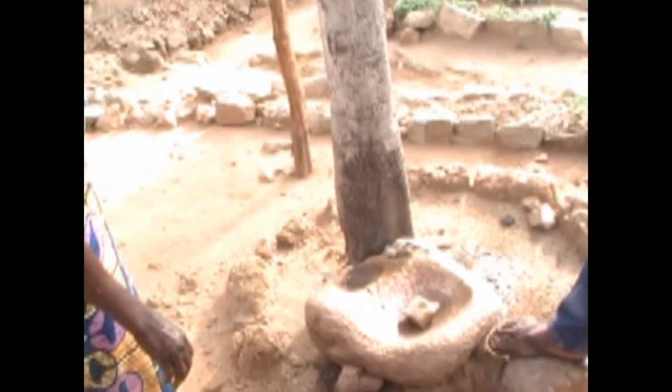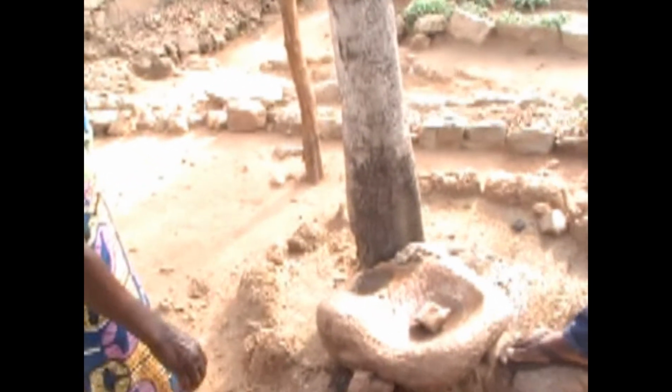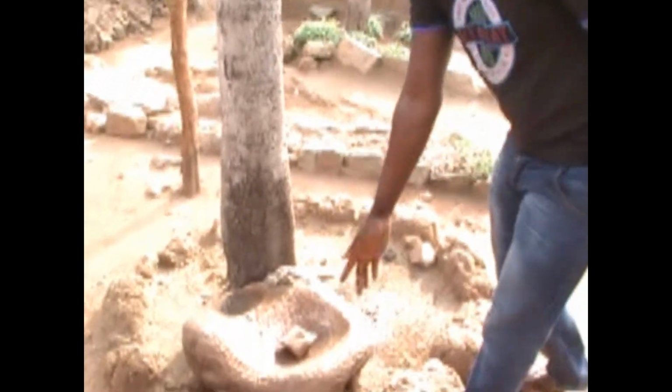They had to be made though. No, it's not made. It's natural. They search for it in the mountains around, and if they are lucky enough, they have this. Don't you see the flat one over there? Yeah, the flat one. And here this is the one that you can grind with.